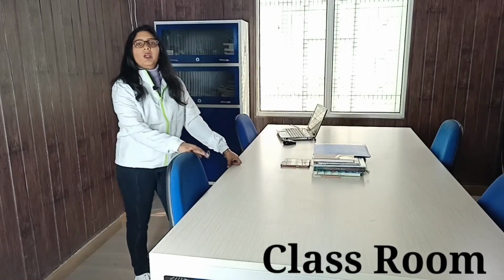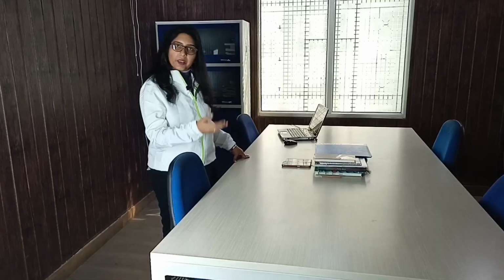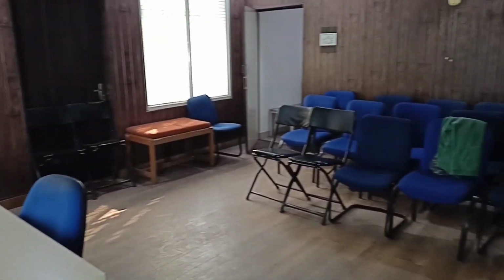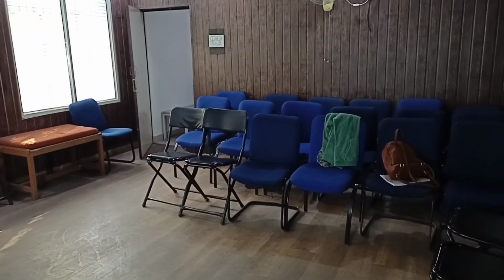This is the classroom cum sitting area where students receive one-on-one classes with the faculty of Helix Biogenesis before performing their day-to-day experiments. A dedicated time slot of around 20 to 30 minutes is given to each and every student before performing their experiments. This is the whole classroom, as you can see.